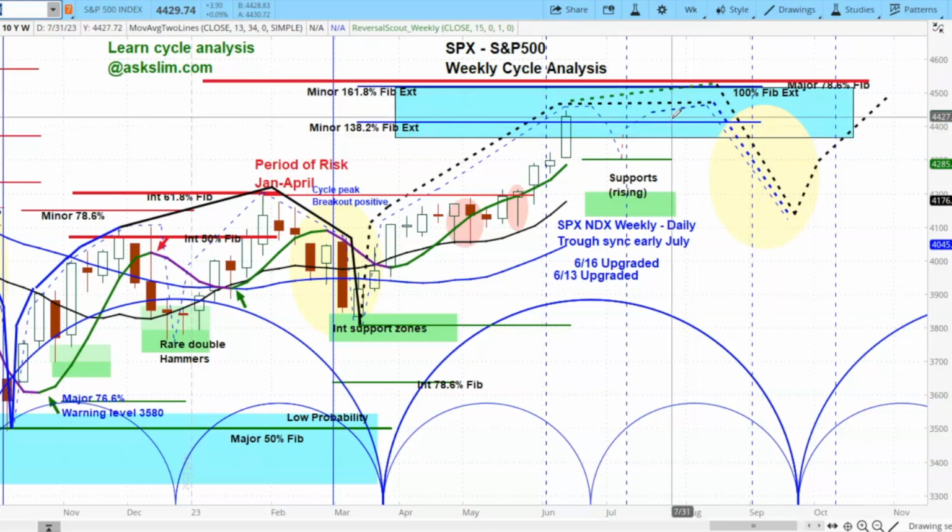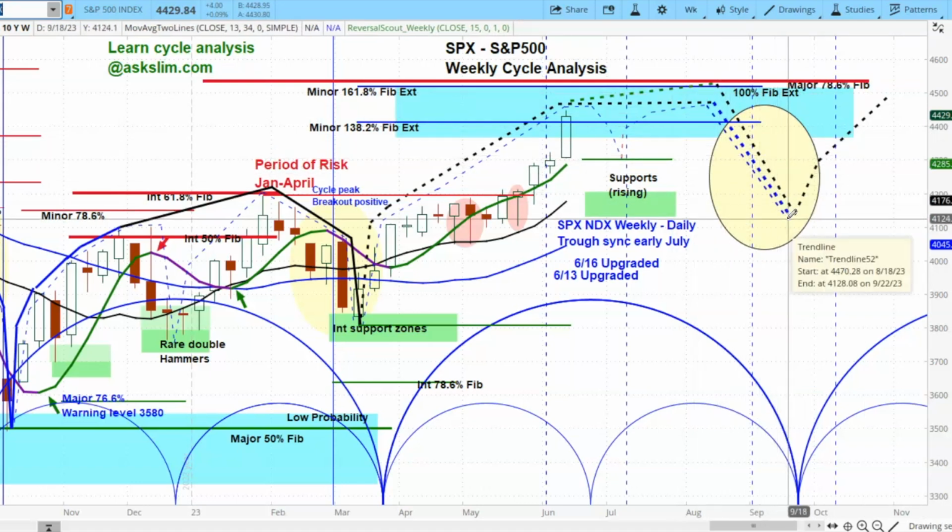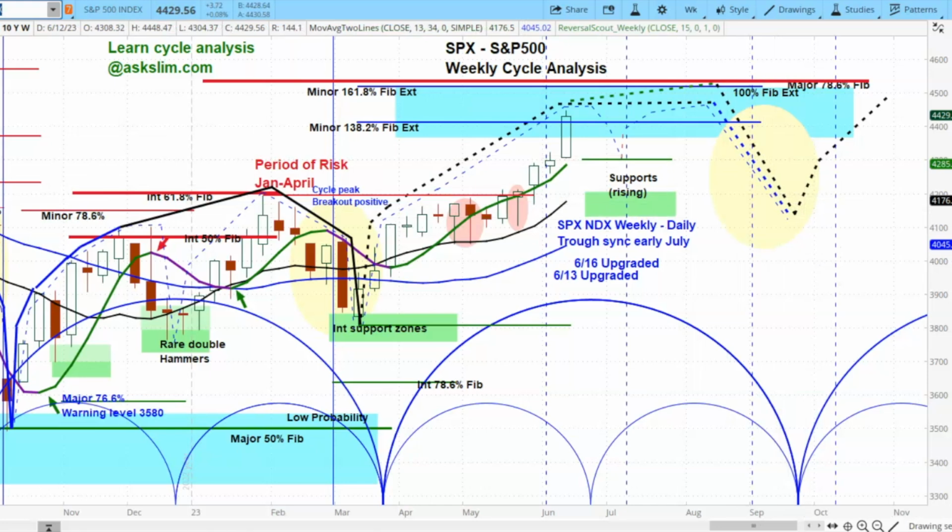Again, we don't see any big downside potential until we get out here into the late summer and into fall, and the market should continue moving on the upside.